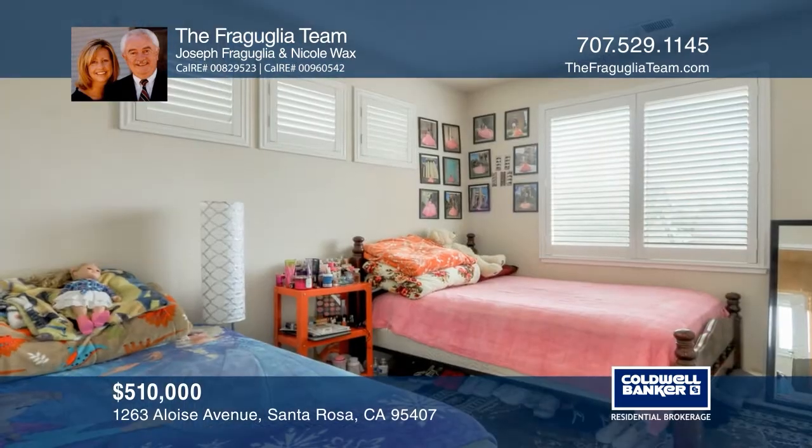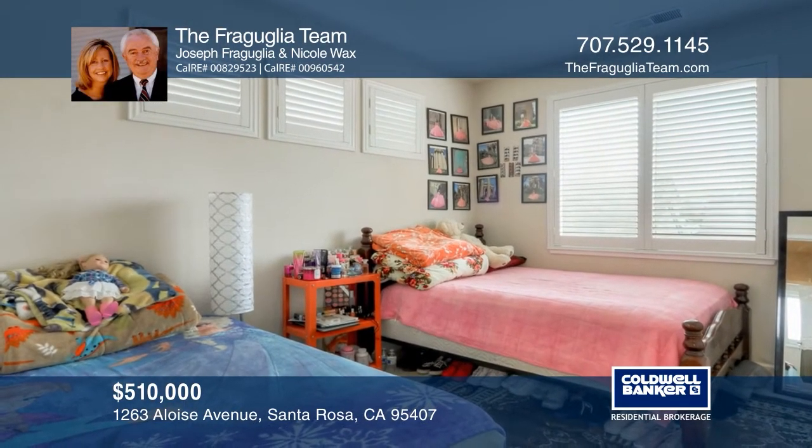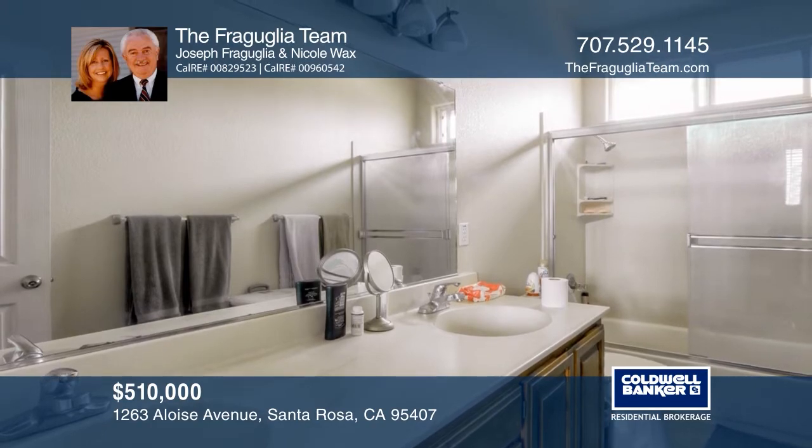In addition, this home has dual-pane windows, plantation shutters, a security system, central heat, and AC. The Fragulia team is ready to welcome you home.